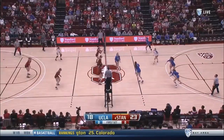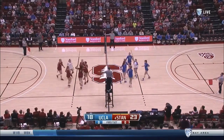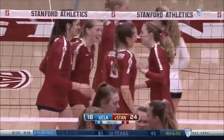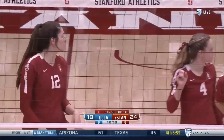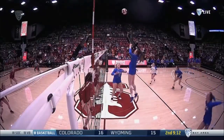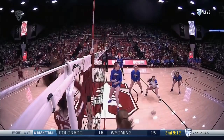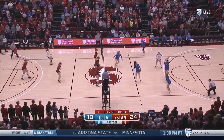Hentz serving. Roofed. Moser sent back. And Stanford at set point. Fitzmaurice again, great penetration. Nowhere to go. 5th block of the first set for the Cardinal.